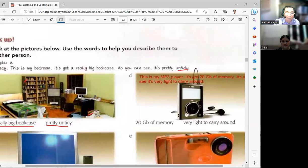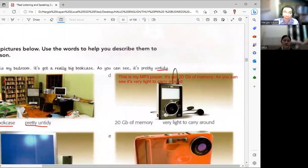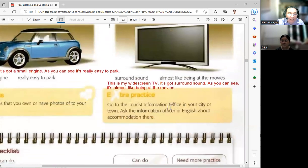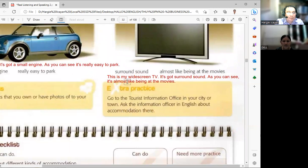Okay. And this is my MP3 player. It's got 20 GB of memory. And you can see it's very light to carry around. Good, correct. This is my digital camera. It's got a zoom lens. As you can see, it's fairly easy to carry in my pocket. Very good. Okay. This is my TV. It's got surround sound. As you can see, it's almost like being at the movies. Very good too. Okay. Wow, good job.